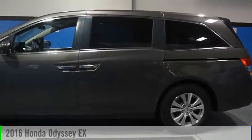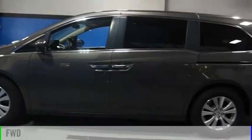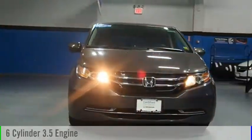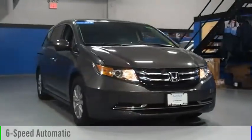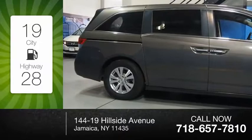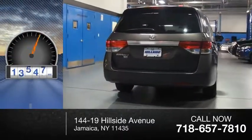We are pleased to show you the 2016 Odyssey. This vehicle is powered by a front-wheel drive, 6-cylinder, 3.5-liter engine, and comes with a 6-speed automatic transmission. Great fuel efficiency saves you money by requiring fewer trips to the gas station. This vehicle has less than 20,000 miles.